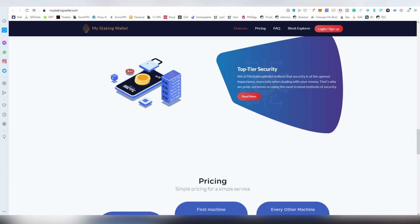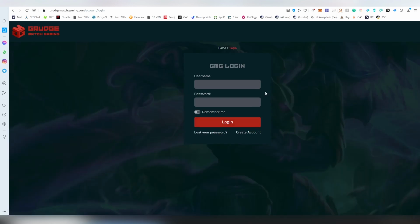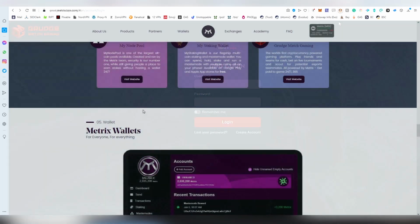But moving on, the last thing they have is Grudge Match Gaming, GMG, which is basically a cryptocurrency powered gaming platform where you can do tournaments and bet against your friends for a prize in crypto. It's a gambling of sorts. But let's go into the wallet section.